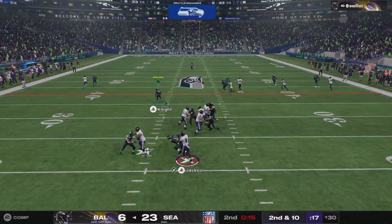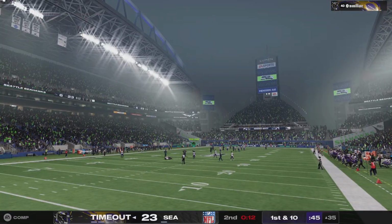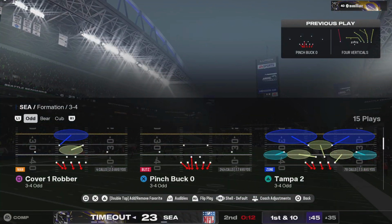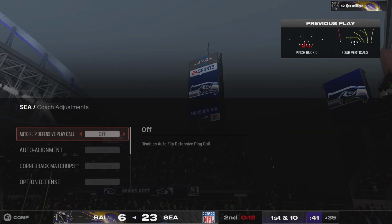Lamar now from the gun. Finds a seam down the middle. And they finally bring him down, but that is a big gain and a new set of downs. It's a gain of 35.